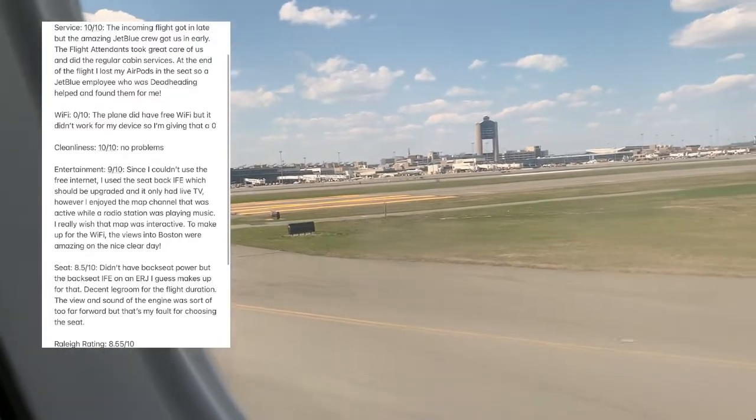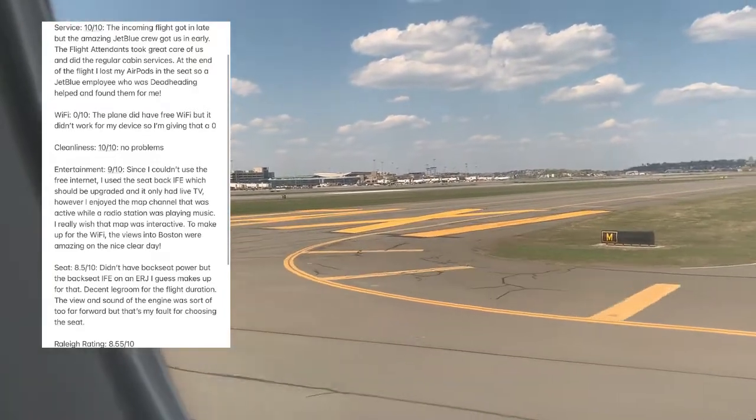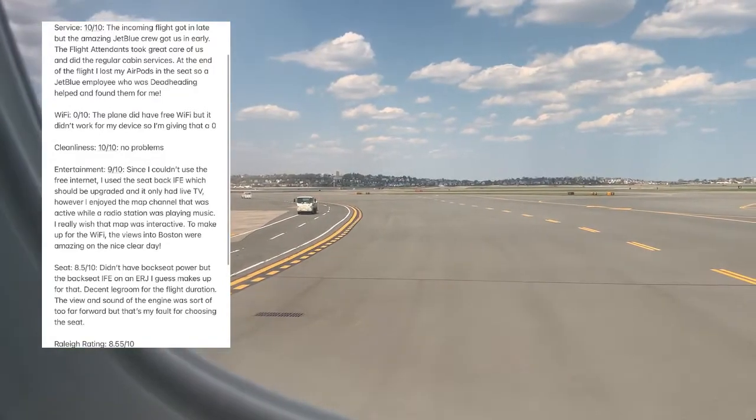The Wi-Fi on the flight, I'm giving that a 0 out of 10 since I still didn't have it. Now I know I said it was probably something to do with me, but I still didn't have any, so sorry JetBlue. Yeah, I'm gonna get so much hate for that. I didn't have any problems with the cabin being dirty.